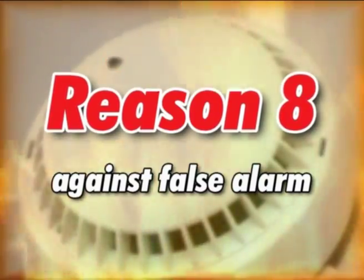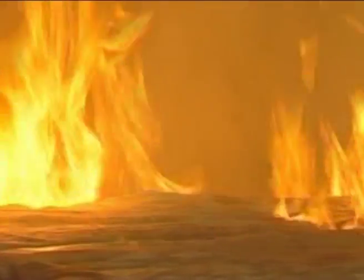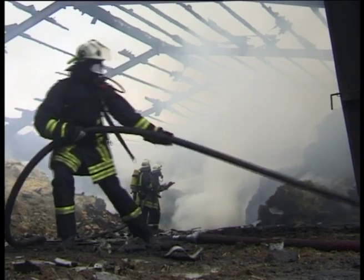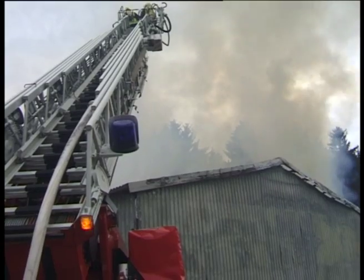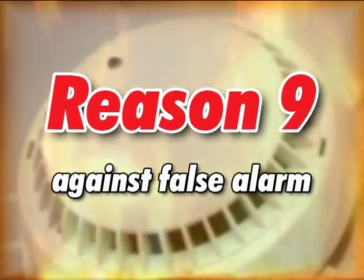Reason 8 against false alarm. In case of fire, the detector is able to also include the marginal phenomena connected with the formation of a fire, like for instance water vapor particles and agglomerated smoke particles, in the alarm decision, in addition to the usual optical and thermal measurements. Reason 9 against false alarm.